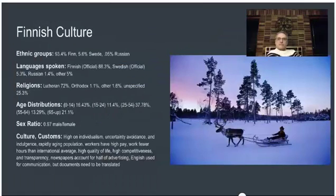Finally, we have Finnish culture. The ethnic groups of Finland are 93.4% Finn, 5.6% Swede, and 0.05% Russian. The languages spoken are Finnish as the official language at 88.3%, Swedish, which is also official at 5.3%, Russian at 1.4%, and other languages consisting of 5%.